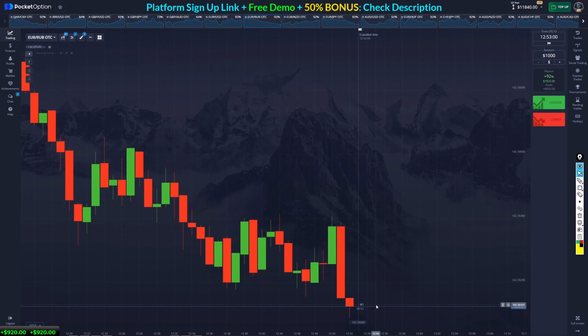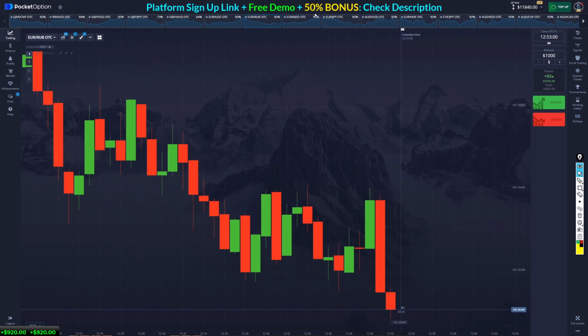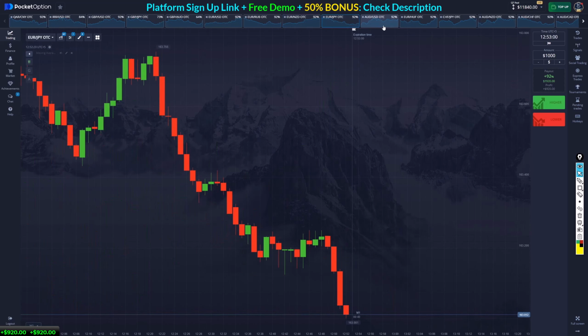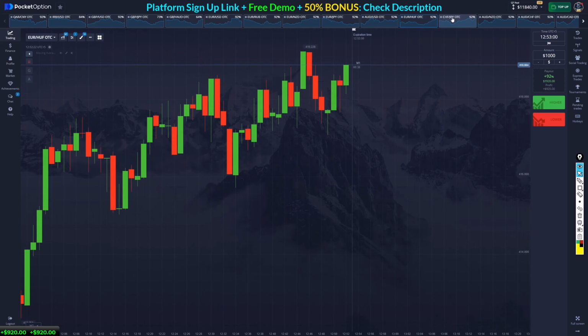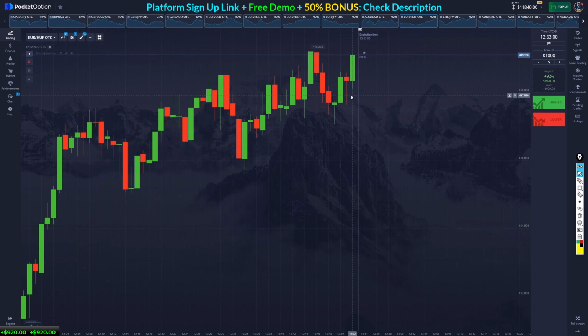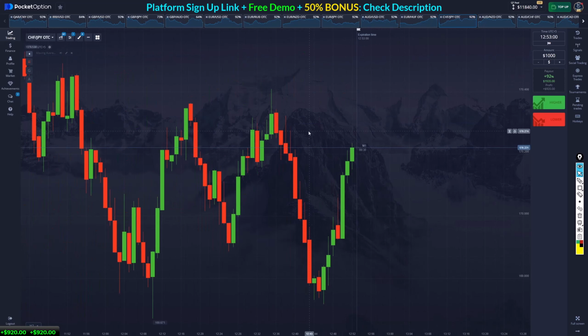Okay, I would not take this buy right here. This is still a doji break from the downside. Some of you might take this buy, but it's against the minor trend, so I'm not going to take that. Let's just move on and see if we can find another opportunity. This is still an uptrend. This is another chart, and I'm not going to go against it, so let's just move on.